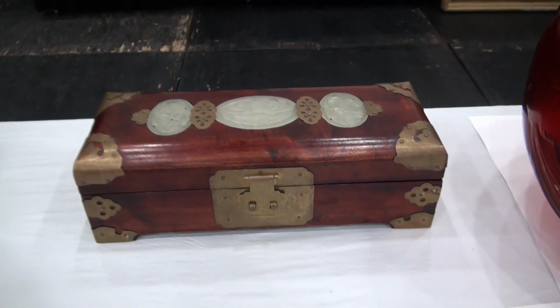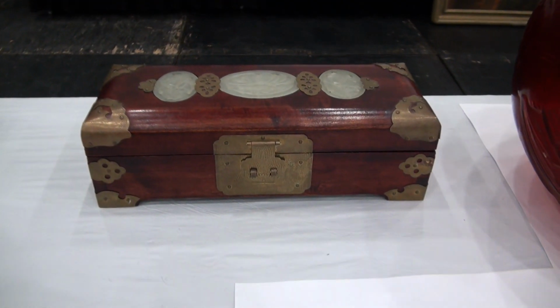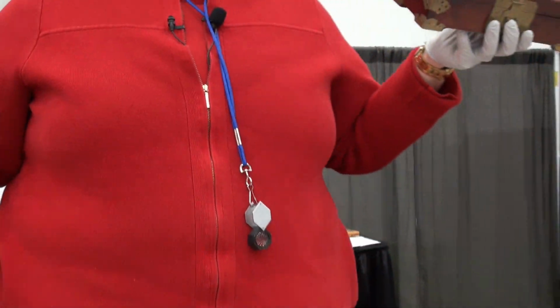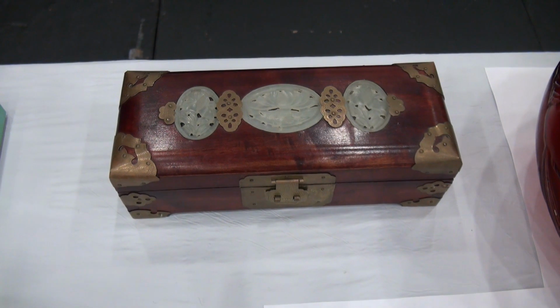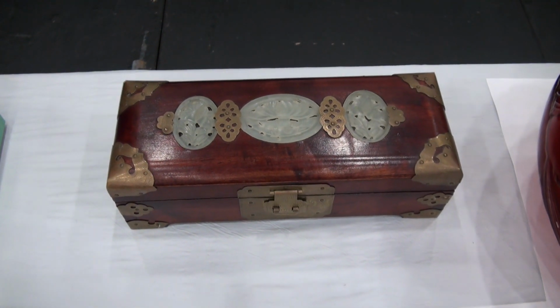How'd you acquire the box? From my aunt. From your aunt. So was she a traveler? Yes, she was. Probably Japanese, not Chinese, and the value on this box about $70. Awesome, you're awesome too, thank you.